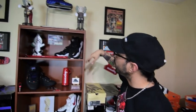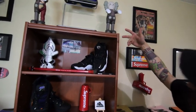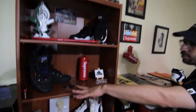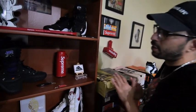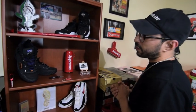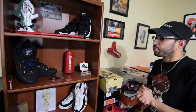Back to my little setup here. Got the Pippens, great condition. Sides are a little bit sticky. Got the crowbar, Dennis Rodman's. I'm a huge Dennis Rodman fan, one of my top 2 favorite players of all time. The Indestruct. Can't wait for a retro, but Nike will probably butcher it.